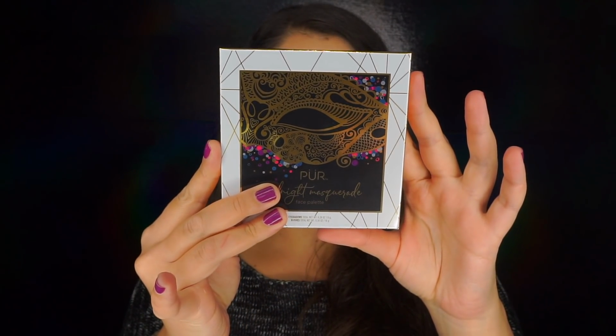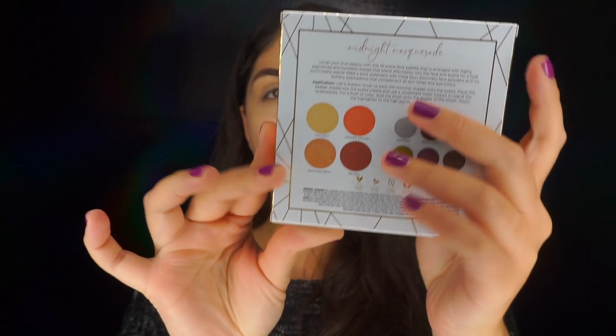Okay, I'm gonna wipe this off because if I don't, it's gonna end up all over me. Okay, let's dig into the box. Let's pull out item number 1, 2, 3, 4. Yes, item number 4. Feels like a nice bubble wrap. It says Pure Midnight Masquerade Face Palette. It looks like 4 face products and 6 shadows.